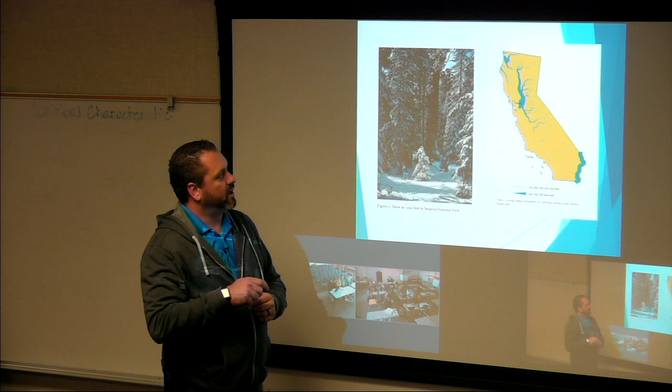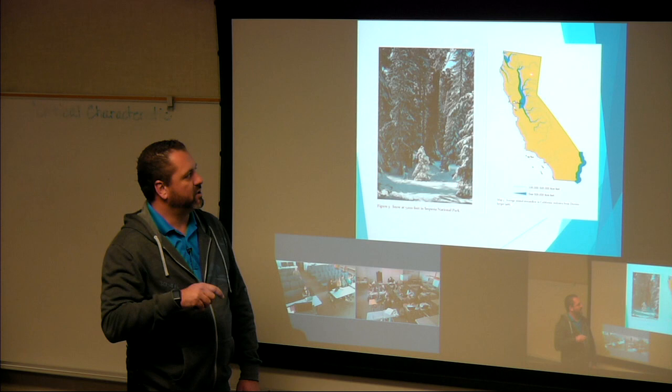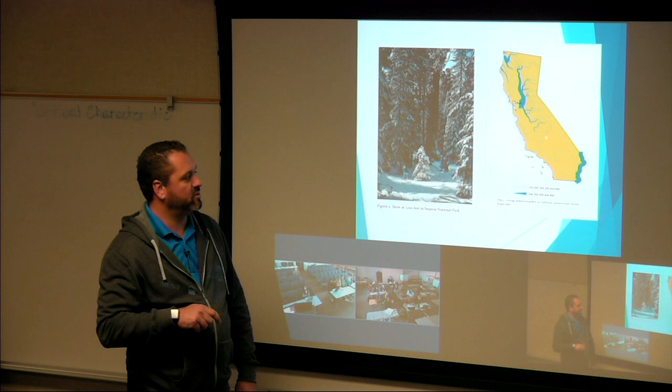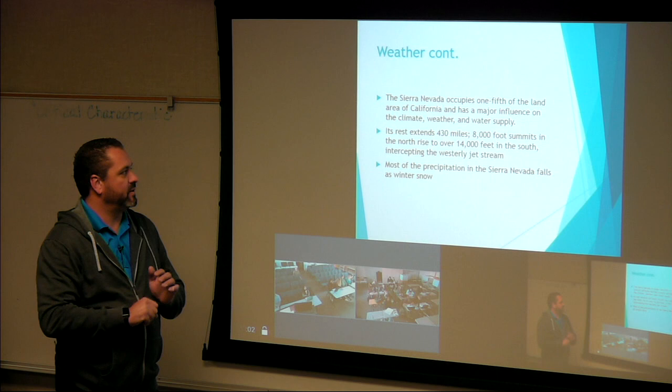But you can see a lot more. The thicker the line, the more acre-feet flow, which we're going to get into in just a minute. So basically, like we said, rain falls up north. There's a lot of people down south, and there are not too many natural stream flows in California to the south. The Sierra Nevada occupies 1/5 of the land area in California and has a major influence on climate, weather, and water supply.